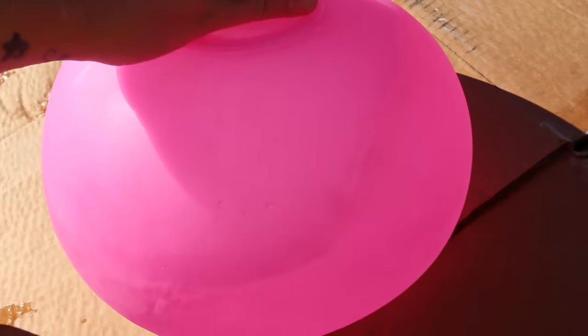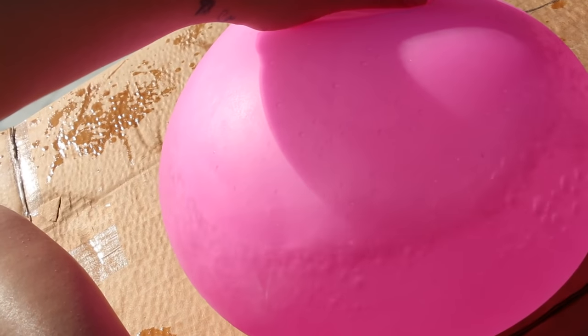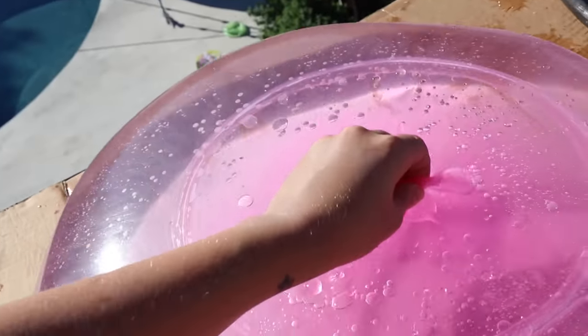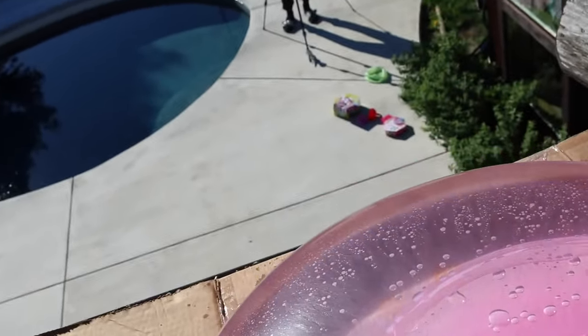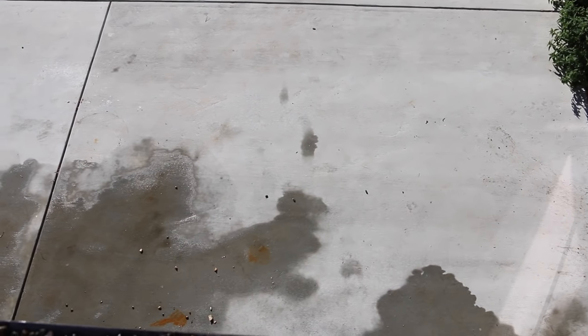Okay, so we're gonna fill this one up with a lot of water. We're gonna make it extra big. So hopefully this one just pops instead of survives. Okay, you guys, so the wubble is now ginormous. So are we ready to push it off the roof? Are you ready? I'm just gonna get the view ready right now. 3, 2, 1.